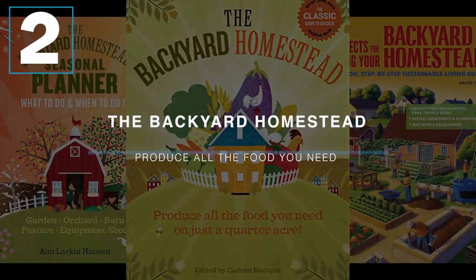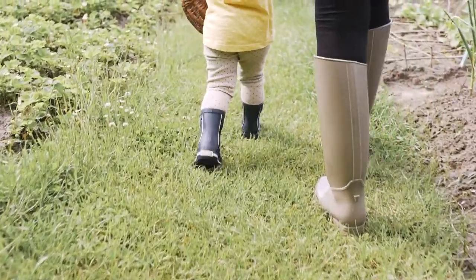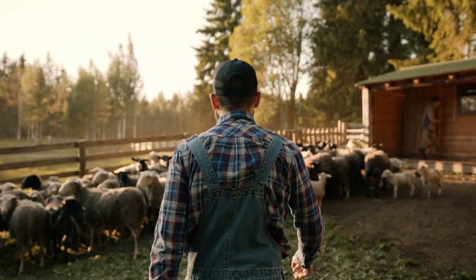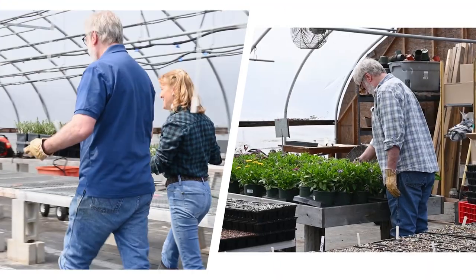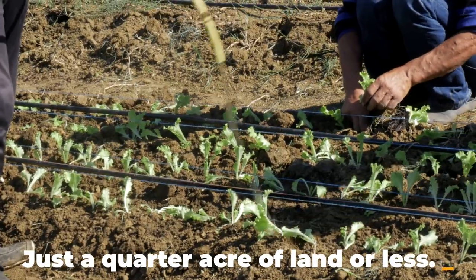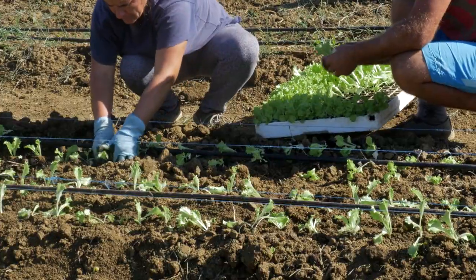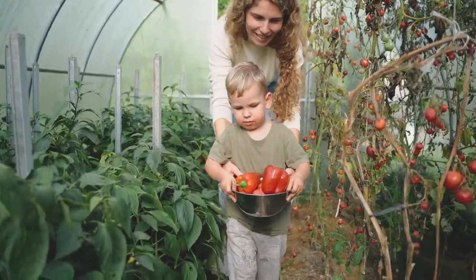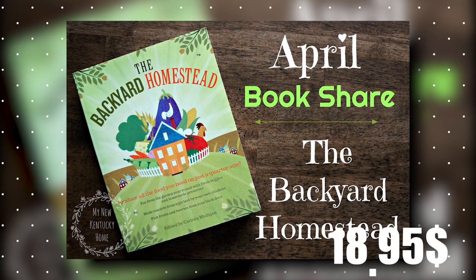Backyard Homestead. If your father is fond of gardening, then this is just the kind of gift that you should get him for Father's Day. This excellent book is a comprehensive guide, which ends up teaching one how they can grow their own food from just a quarter acre of land or less. This handbook is full of hundreds of gardening secrets for planting, harvesting, and storing various food items. It comes at a price tag of about $19.